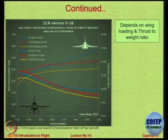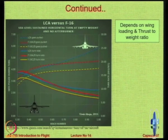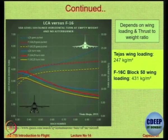Now, on the right hand side, you have a scale that shows you the turn rate. So read that axis when you are looking at the dark line. The dotted line shows for the G's pulled. That you should see on the left hand side. So you can notice that the place where we become superior, the G's pulled are much higher. We are able to pull approximately 6 G at Mach number 1 as compared to only 4.8 or 5. All right.